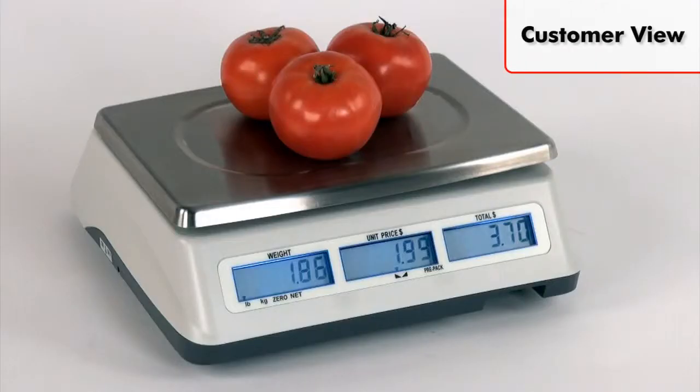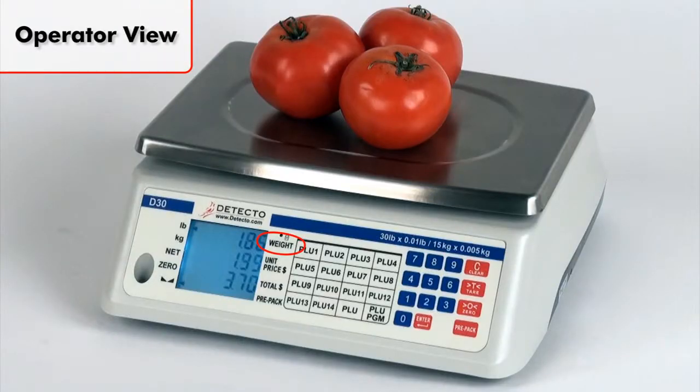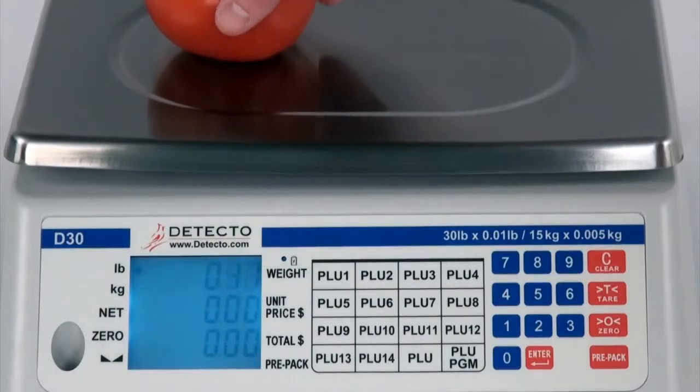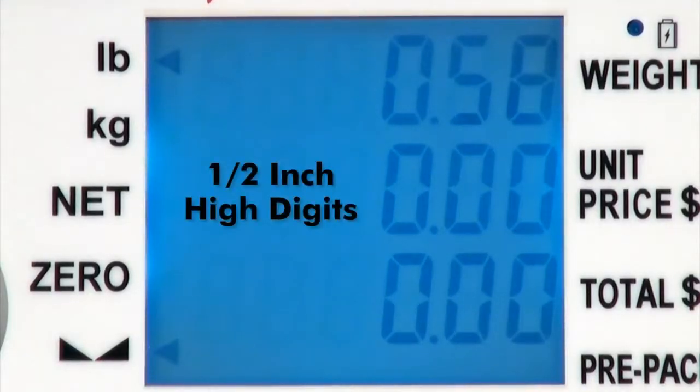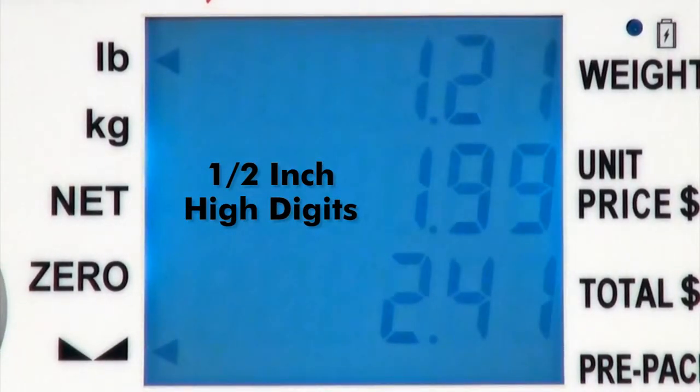Detecto's D-Series displays weight, unit price, and total price on the front and rear backlit LCDs for both the operator and customer to view simultaneously. The LCD with backlighting can display up to 6 half-inch, 13-millimeter high digits for even very large amounts to be shown for the unit price and total price.